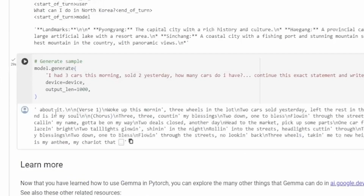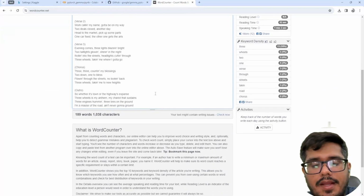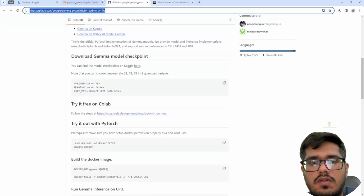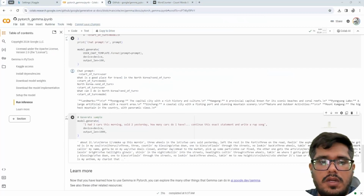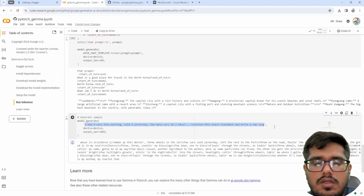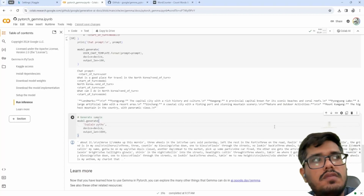So the output is here, and for some weird reason, there is some weird text at the very start. In this scenario, it says "about it." I don't know why that is. So you can see there's "about it," and then there is the verse to chorus. And again, you can go and read through this. It's not as impressive. It seems like an early version of GPT-3 maybe, but it's not groundbreaking in any way. So it's similar to what other models do as well. I don't really see how it outperformed Llama 2 in the benchmark. And again, given that the evaluation probably would have been done by Google, that does not come as a surprise.